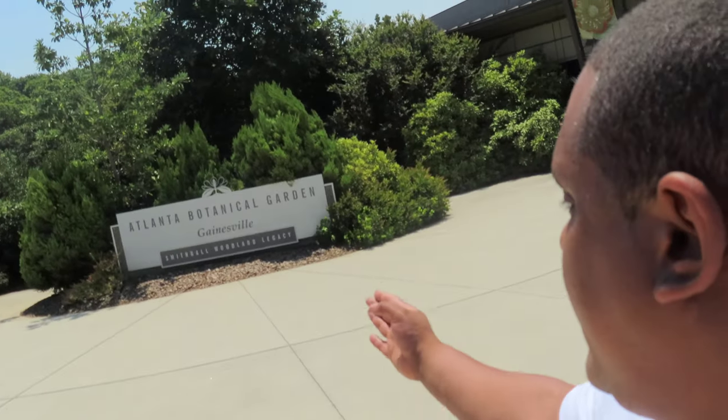Today we are at the Atlanta Botanical Garden located in Gainesville, Georgia. So let's go on an adventure.